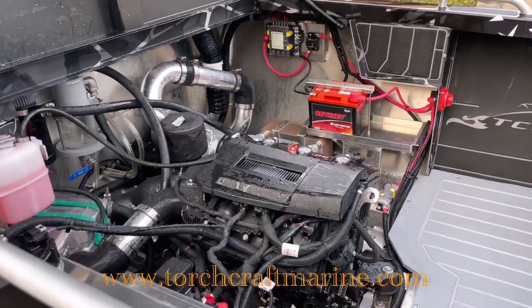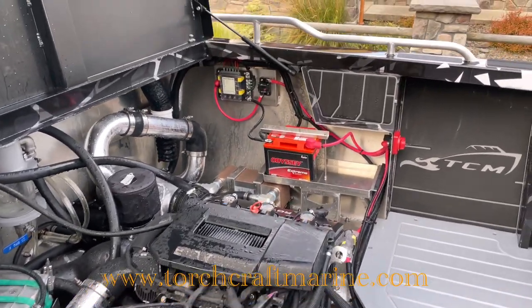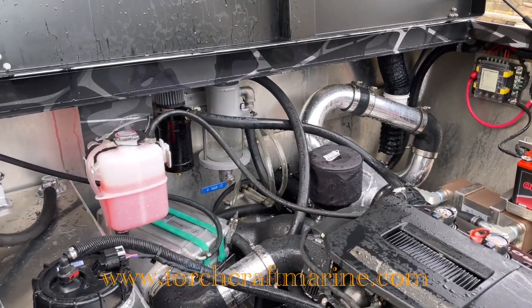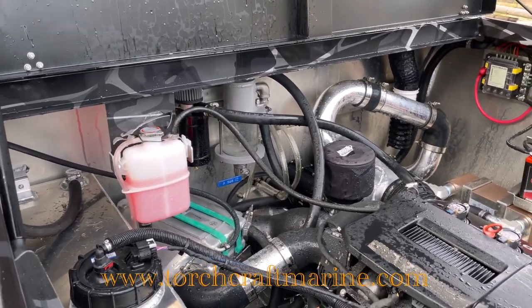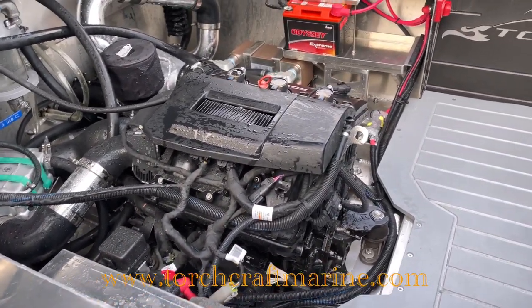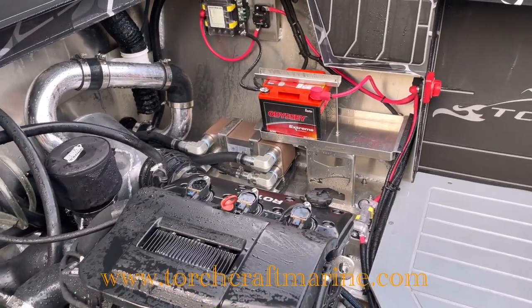All of our boats come standard with Odyssey batteries, Coast Guard compliant electrical, Motion Raceworks billet catch cans, our ultimate sand trap. Apologize for the wet engine. She just got her first bath.